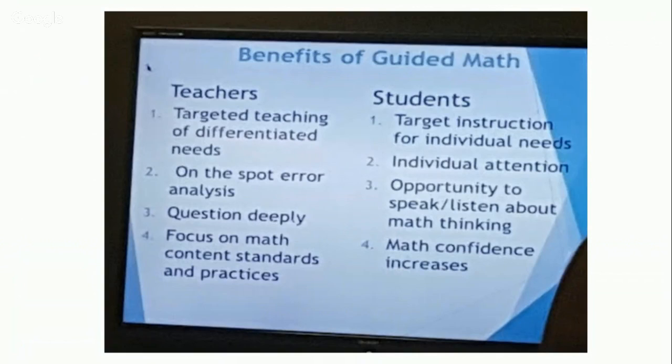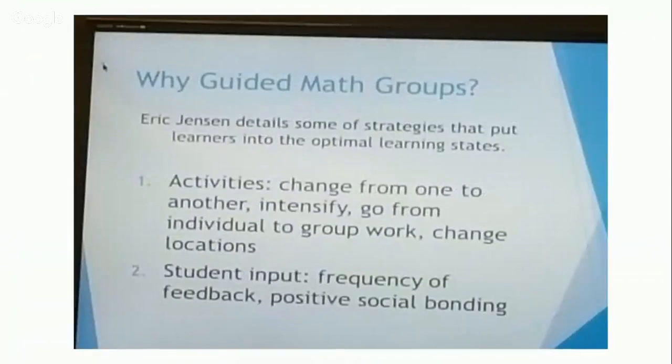Students are able to target instruction for individual needs. They can have more individual attention. They have the opportunity to speak and listen about math thinking, and their math confidence increases. Why should we be having guided math groups, just like we have guided reading groups? The activities can change from one to another, intensify, go from individual to group work, and change locations, frequency of feedback, and positive social bonding.